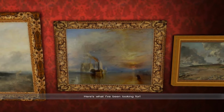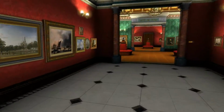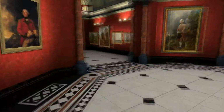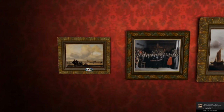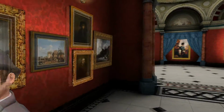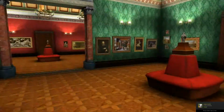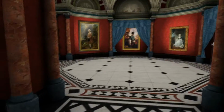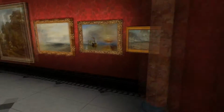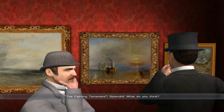Okay. Here's what I've been looking for. Right. So... Wait, what? So it must be in this bit. Right. A coast scene. No, it's definitely... View of the Westerkerk, Amsterdam. A young woman seated at a... Oh, I just saw it. The Fighting Temeraire. Splendid. What do you think?